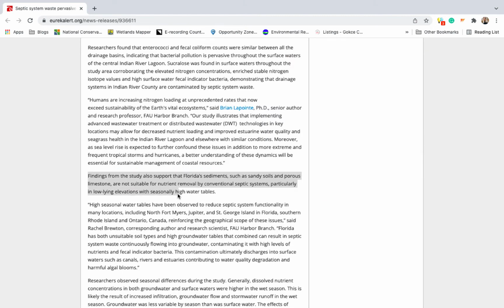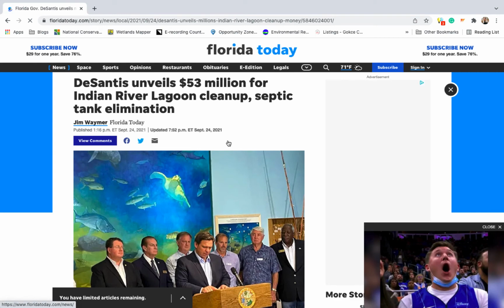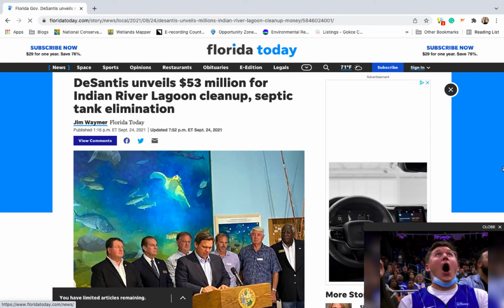As it turns out, conventional septics do very little to remove nitrogen from wastewater given the area's high water table, and all that nitrogen percolates into the groundwater, where it is then carried to the Indian River Lagoon. So what can be done? The clear answer is to remove or upgrade the area's septic systems.